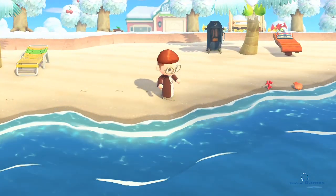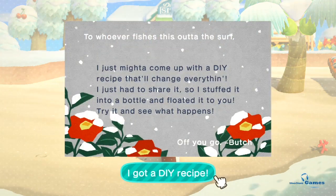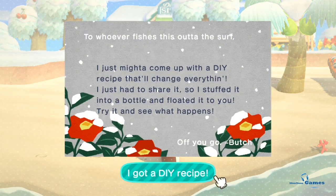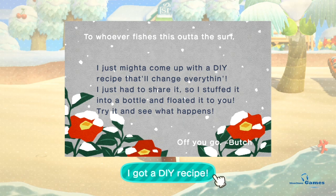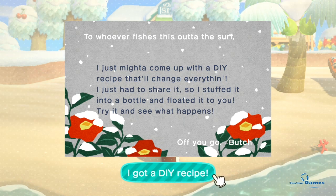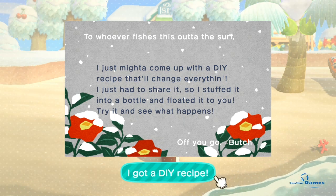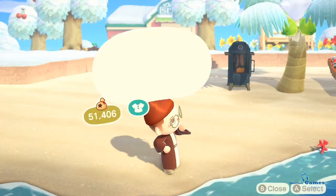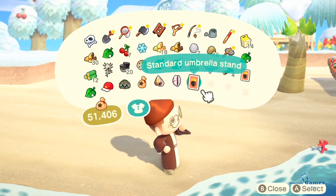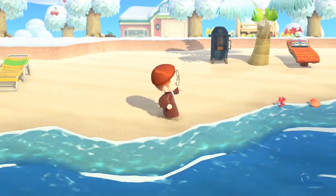Here's the message in a bottle. Let's open that up. To whoever fishes is out of the surf. I just might have come up with a DIY recipe that will change everything. I just had to share it, so I stuffed it into a bottle and floated it to you. Try it and see what happens. Off you go, Butch. It's a standard umbrella stand. Learn that. And I already know it. Alright.